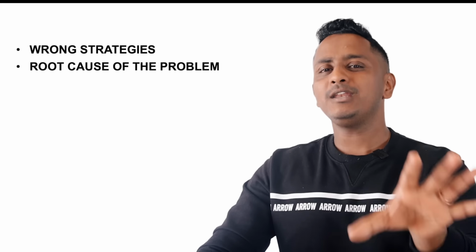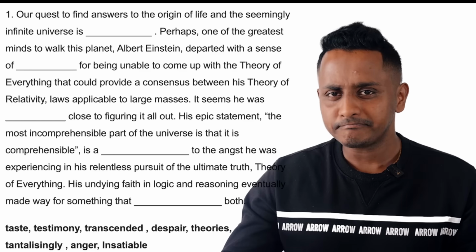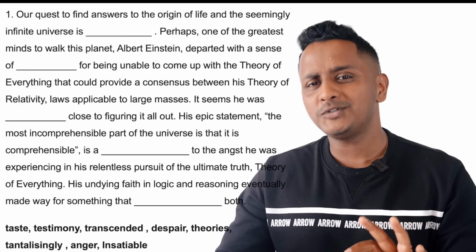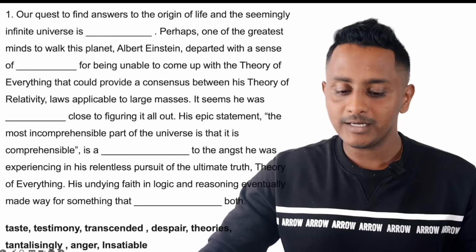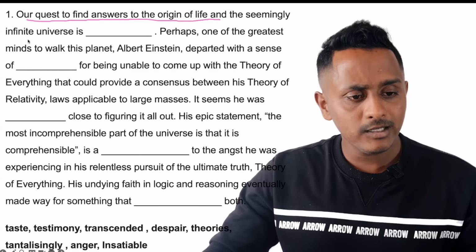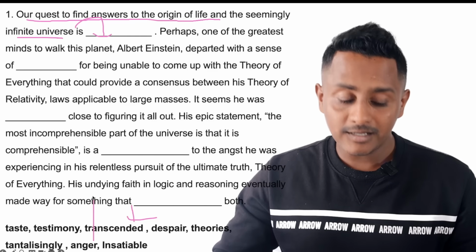So I'm going to explain this particular thing through an example. So let's quickly understand this. Don't do anything. Don't start doing it. Just observe for today. Just observe. So what would a typical person end up doing when the person encounters such a question? Our quest to find the answer to the origin of life and the seemingly infinite universe is transcended. Universe is anger.